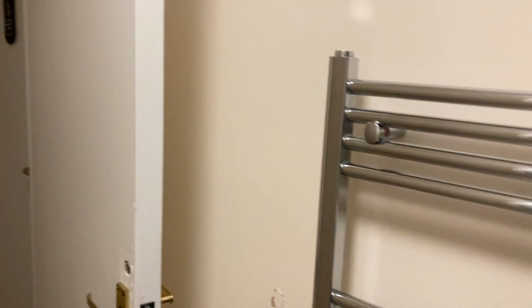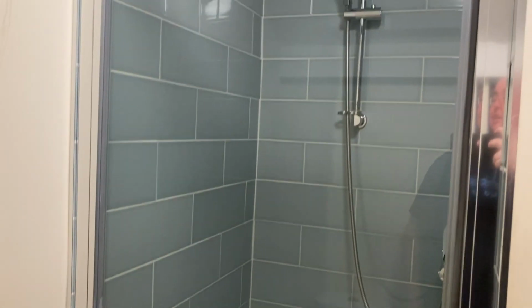So yeah, this is our room for the night. Quite pleased with it, especially this bathroom. It's very nice. I like the green and white effect. Don't know what this is. It's a stain on the wall, is it? I don't know. But yeah, we're going to go down the pub. We'll show you what the pub's like, and we'll show you what the breakfast is like in the morning.